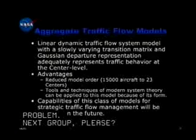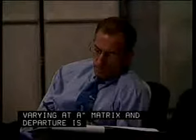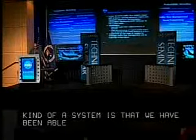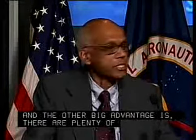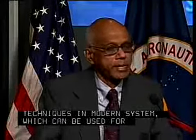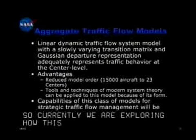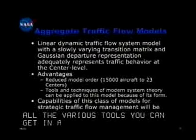So we have shown that a linear dynamic traffic flow system model with a slowly varying A matrix, and a Gaussian departure representation, is adequate to represent traffic flow at the center level. One of the advantages of this kind of system is that we have been able to reduce the model order significantly. And the other big advantage is that there are plenty of well-known techniques in modern system theory which can be used for estimation, can be used for control, and many of these things are readily available to be tried out on these systems. So currently we are exploring how the tools and techniques of systems theory, all the various tools you can get in a program like MATLAB, could be used to design the traffic flow at the national level. Next viewgraph, please.